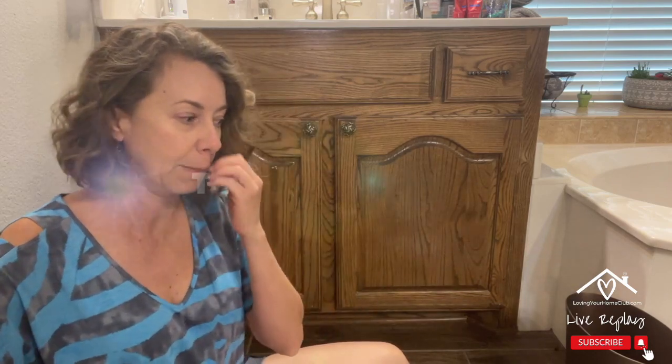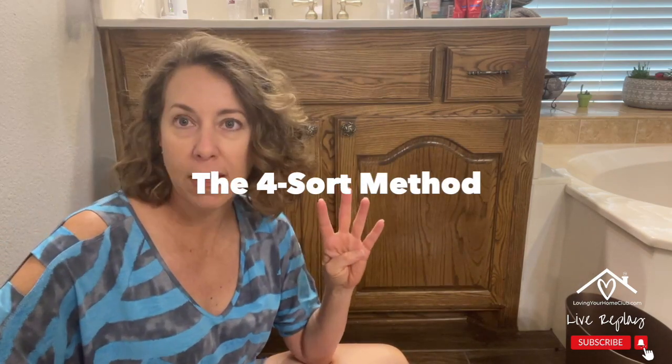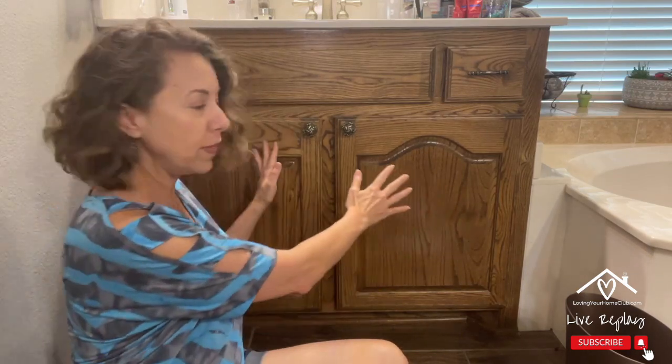There are 2 different ways that you can declutter. The way I do it when I work with clients is, I think, the way a lot of professional organizers do it, because Peter Walsh, the organizing guru who's been around for years and years, is amazing, and I think a lot of people have adapted his method. I think it's brilliant. He does something called the 4-sort method, which is 4 different piles, and I don't know exactly what he calls his piles.